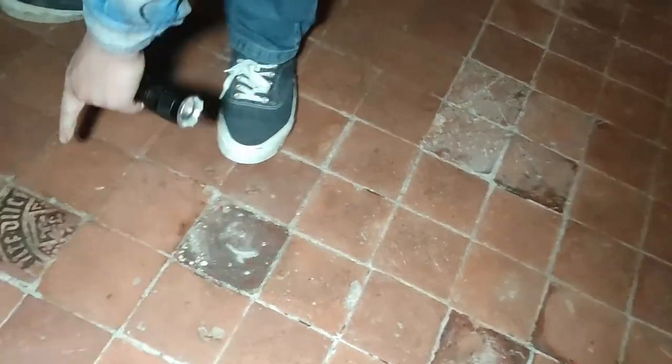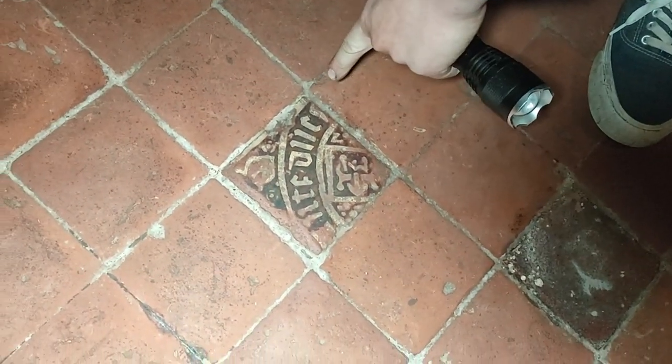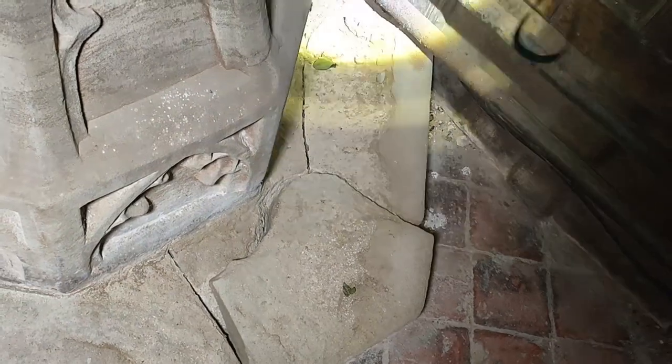Oh, wow. I've just noticed something as well. So I'll turn the camera around so you can see. I've just noticed the floor. That's weird. It's got something there and then you've got normal tiles, and then you've got something there as well. So old. I mean, look at the state of it. Look at the altar. God. The altar's just crumbling, all coming apart, dusty.